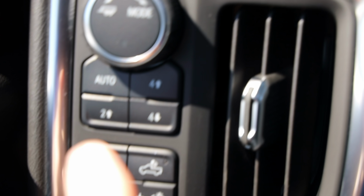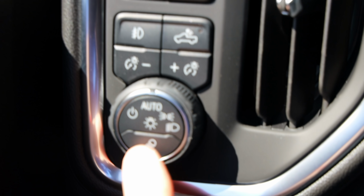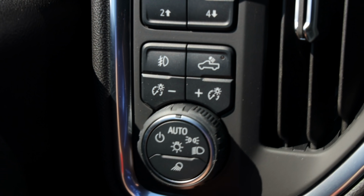My favorite feature is the jellyfish launcher, and this truck actually has two jellyfish launchers. I showed you that one, but it also has one right here. So it's like a front and a rear jellyfish launcher.